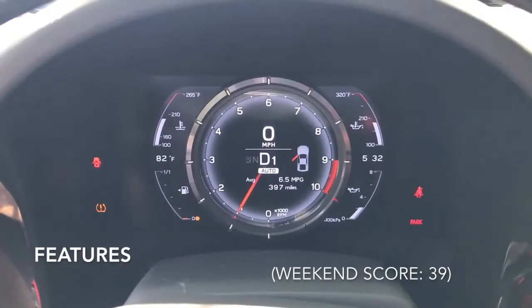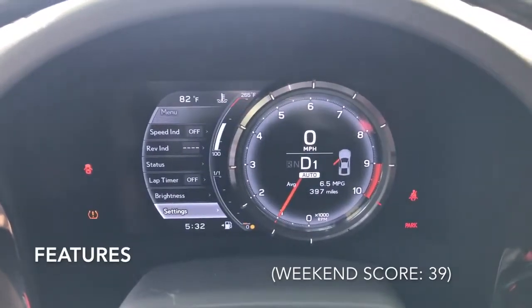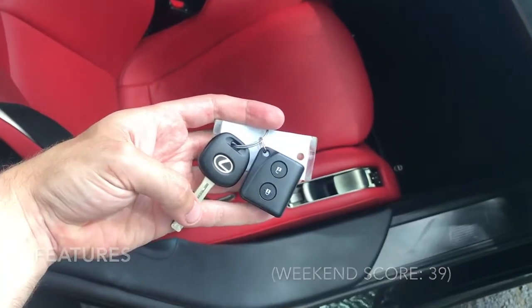Next up are the daily categories, starting with features. The LFA has some cool stuff, but it's missing the latest tech from the most modern cars, and the key thing is a disappointment. It earns a 6. Luxury measures how smooth and comfortable the car is. The LFA has very comfortable seats, but a surprisingly harsh ride, earning it only a 5.